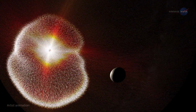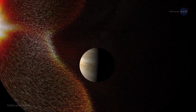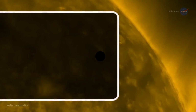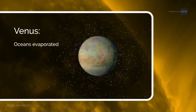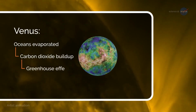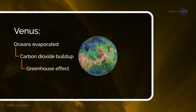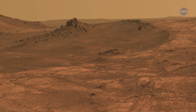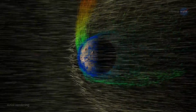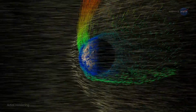Without this magnetic field, our atmosphere would be stripped away, leaving the pale blue dot looking more like one of our neighbors. Scientists believe Venus's early oceans evaporated. With no water left on the surface, carbon dioxide built up in the atmosphere, leading to a runaway greenhouse effect that created present conditions. Likewise, Mars appears to have had oceans long ago, but the red planet's global magnetic field decayed, leaving it vulnerable to atmospheric erosion by the solar wind.